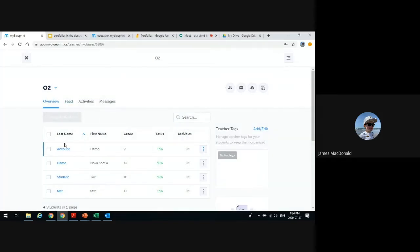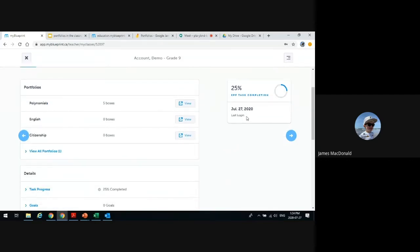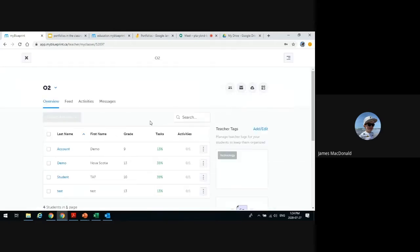The other thing you can do is, if I click on their name, I'll get this little block here that tells you when they've last logged in. We all know sometimes students who are looking to avoid things will say, "I swear I was on last night and I had these issues and something wasn't working." You can tell when they've last logged in. Things aren't going to disappear or be left somewhere else.